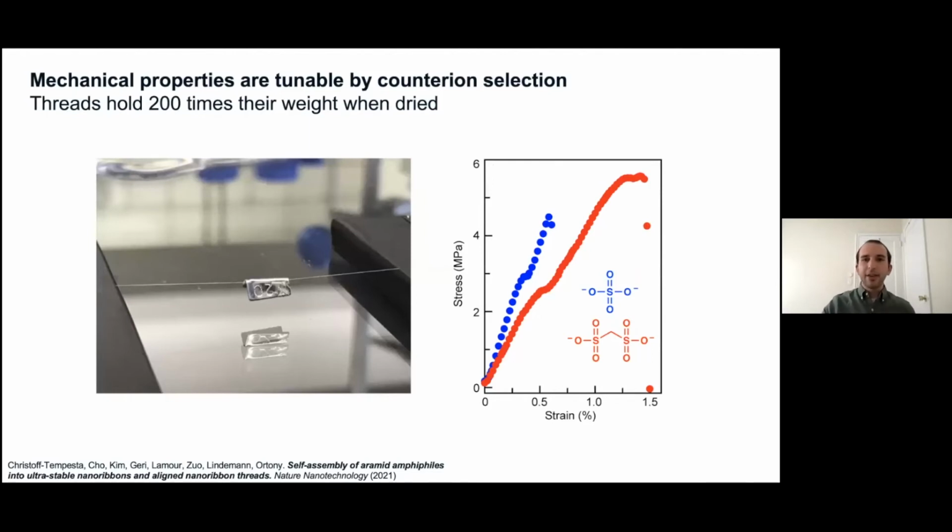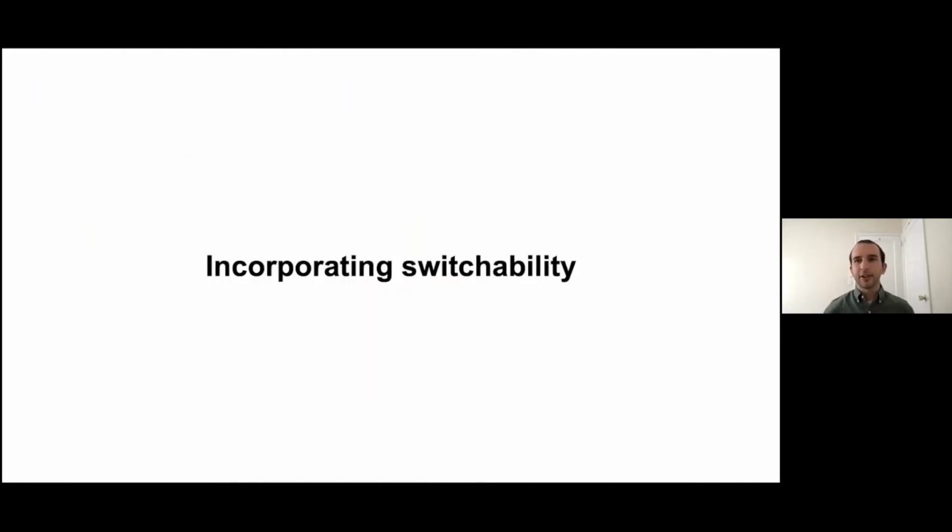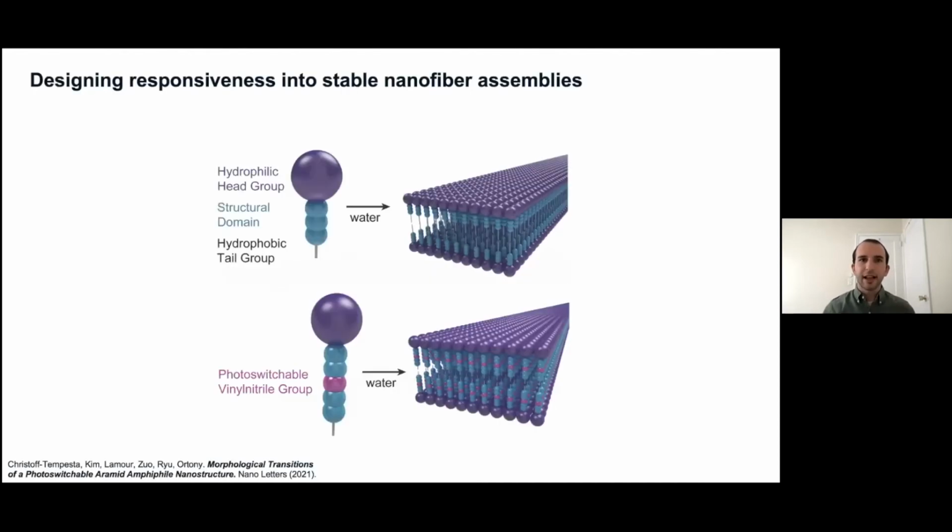And so with that, we had created this underlying platform for robust molecular assemblies. And we switched gears a little bit to wonder, could we now think about how we could break apart these assemblies? For example, thinking about how we might be able to recycle them. So we came up with this additional design principle shown here on the slide. On the top is a conventional Aramid Amphiphile assembly. As I mentioned before, it has a hydrophilic head group, a structural domain, and a hydrophobic tail group.